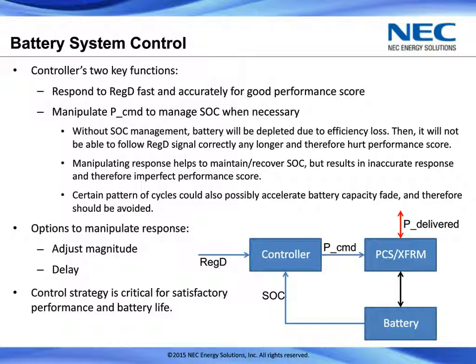All right, so when necessary, we can do this without SOC management. The battery will be depleted due to efficiency loss, as described before. Then it will not be able to follow the Reg D signal correctly any longer, and therefore hurt the performance score. Manipulating the response helps to maintain or recover the SOC, but can result in inaccurate response and therefore imperfect performance score. So there's a balance there.